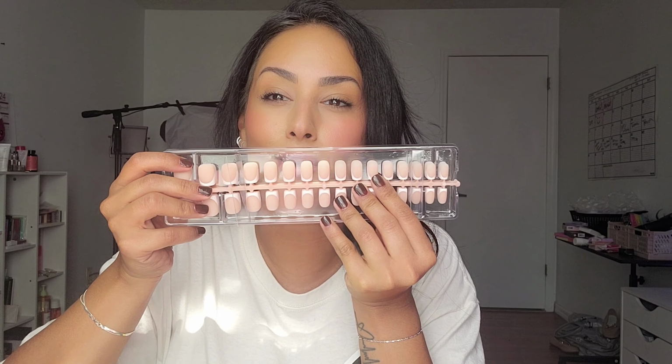Obviously, I'll show you guys the glue that I bought off of Amazon also, but it's a TikTok hyped glue that is not necessarily hyped. I freaking love that glue, and I won't use any other glue other than that one because it actually freaking works. But anyway, this one comes with so many. It comes with several. And these are the nails.